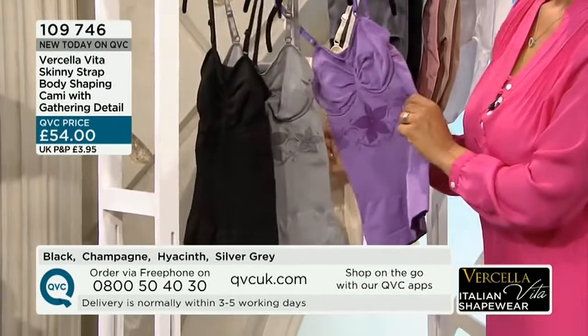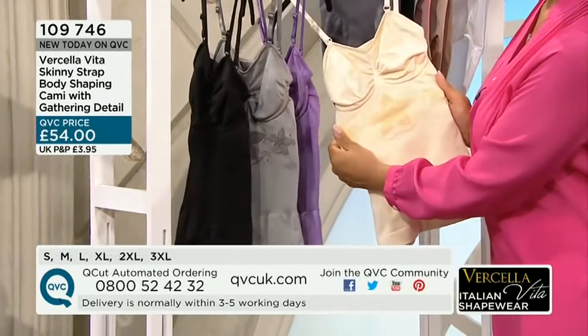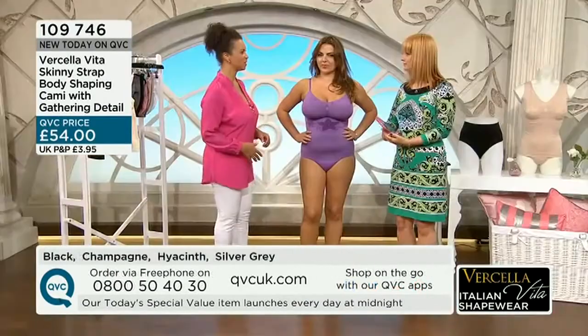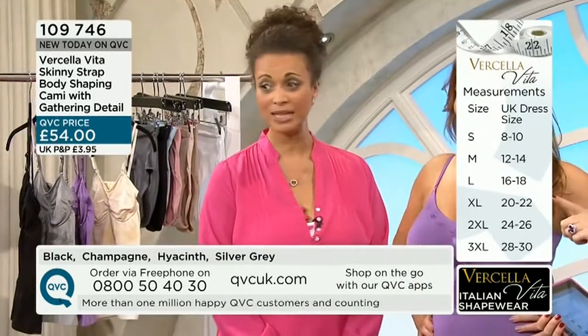That's the hyacinth that Natasha's wearing, and then we've got the champagne. And you can see we've also got it tone in tone. Pretty colour, isn't it? Champagne is a lovely colour. It's so flattering, no matter what complexion you have. But this is cute. This is the sort of thing that you might want to buy as a gift.